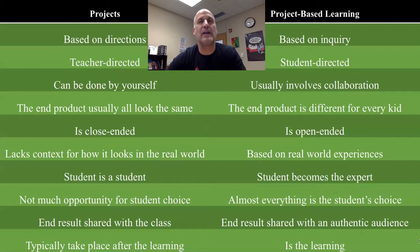So the first one is projects are usually based on directions. In other words, the teacher has said, you're going to do this, and students are going to go through step by step, like they were putting together a piece of furniture, reading the directions, and they're going to create a product from that based on these directions. And so typically, all of these projects look the same because everyone is working on the same thing.